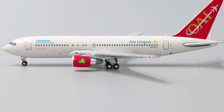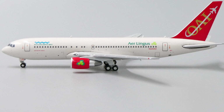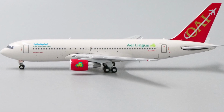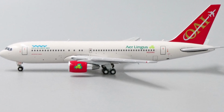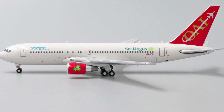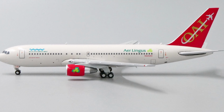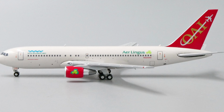So they've already produced an Omni Air standard colours version, N207AX, didn't excite me too much. They've also already released an Aer Lingus 767-200 N234AX, which is kind of in an Omni hybrid version, but with an Aer Lingus tail and titles. And now we've got this new version here, which is kind of halfway in between those.